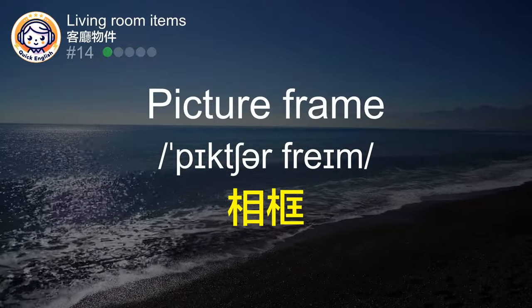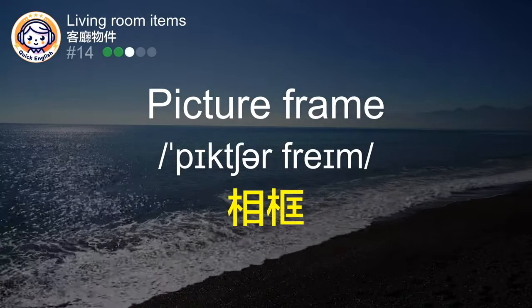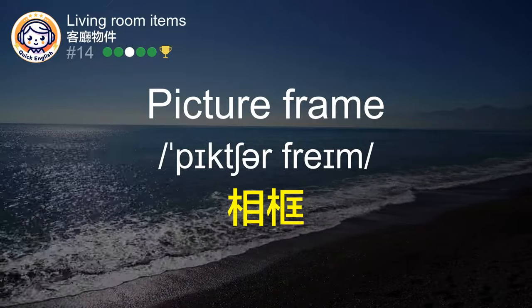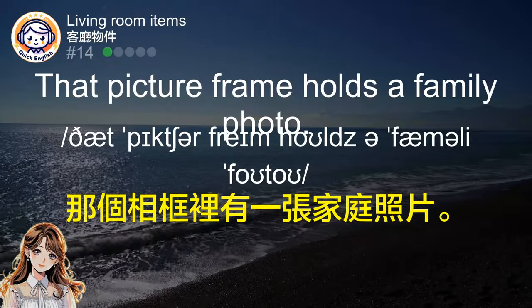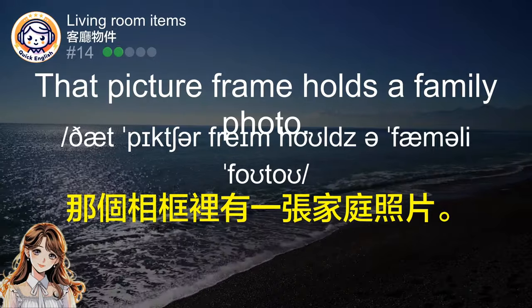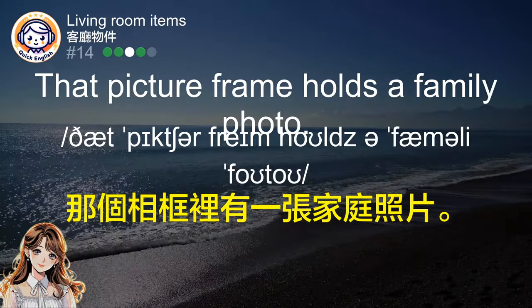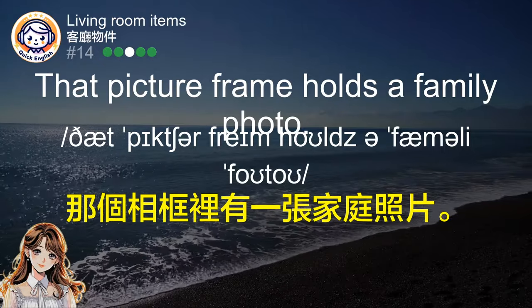Picture frame. 相框。 Picture frame. That picture frame holds a family photo. 那个相框里有一张家庭照片。 That picture frame holds a family photo.